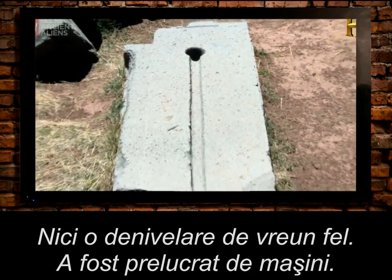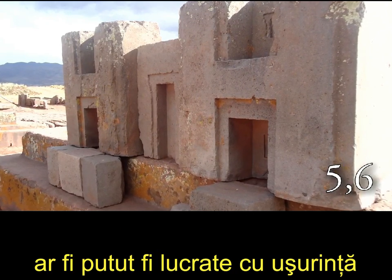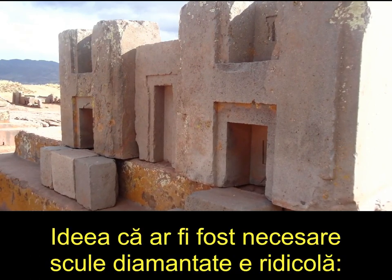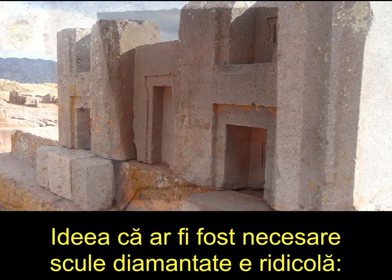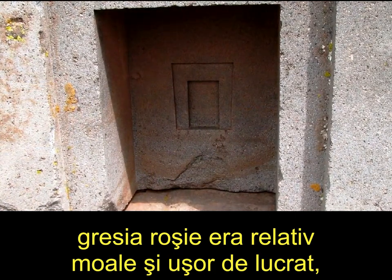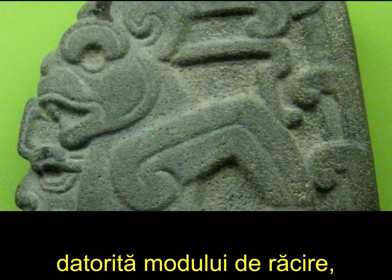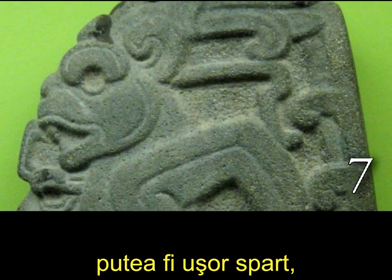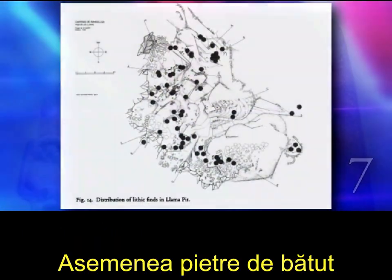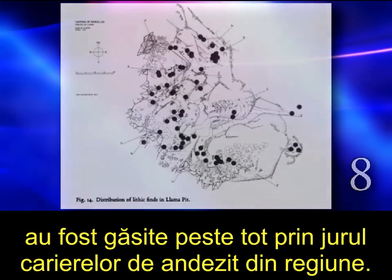This was machined. The sandstone and andesite stones at Puma Punku would have been easily worked with the most basic stoneworking tools. The idea that diamond-tipped power saws were needed is ridiculous. The red sandstone was relatively soft and easy to work with, and even though andesite is pretty hard, because of the way it cooled, it could easily be flaked off using stones as soft as 5.5 on the Mohs scale. Such pounding stones were found all over the andesite quarries in the area.